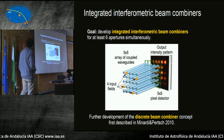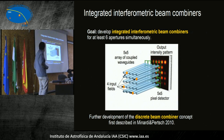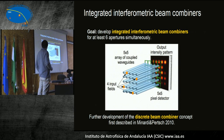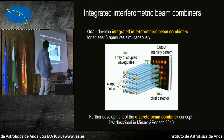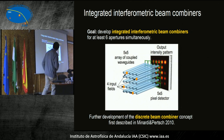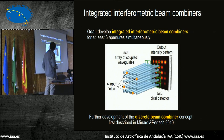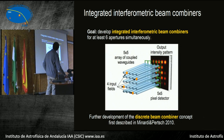So the second technology development goal would be to develop integrated interferometric beam combiners, which allow simultaneous combination of at least six apertures. It can be sub-pupils in a single digital telescope or many telescopes in a long baseline array. This is based on a concept which I developed in my past experience at the University of Vienna, which is based on regular arrays of evanescently coupled waveguides, and this concept is known as discrete beam combiner. This has the advantage of being very easily scalable to an arbitrary large number of telescopes in principle. And there are many technological issues behind to achieve a high level of performance, which will be the core of the research at the integrated astrophotonic group.